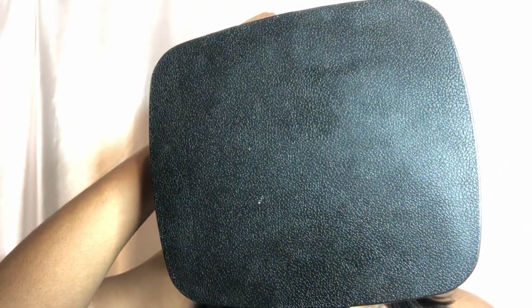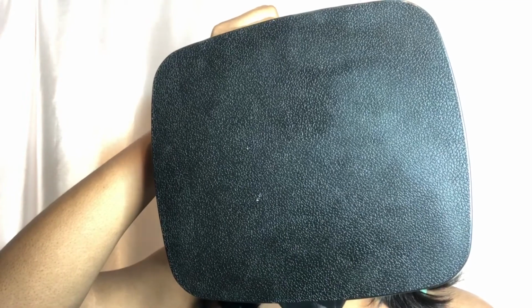Girl, I'm not taking it off. We're gonna put some glue on this thing. I'm gonna leave it up and let it dry. Let the glue dry, then I'm gonna stick it down. Hold up, let me get some air because it's getting hot in here.